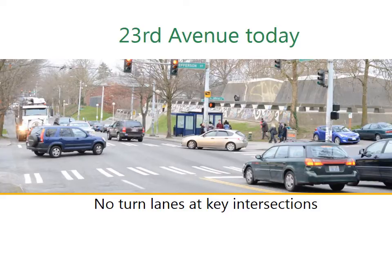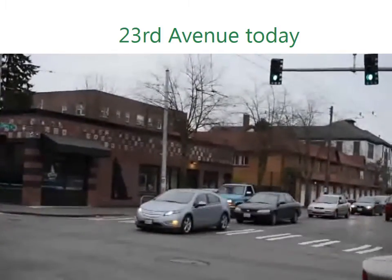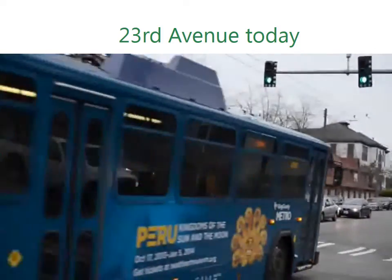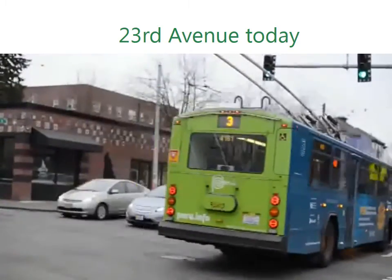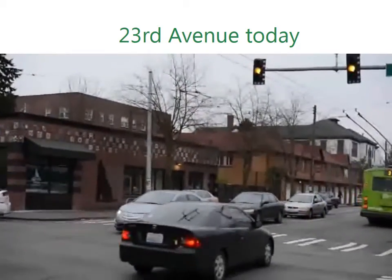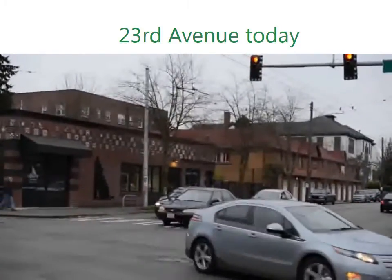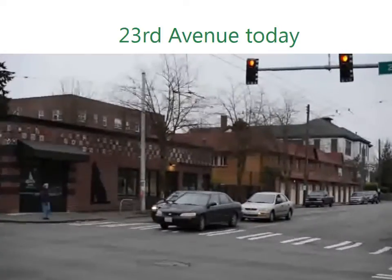Let me show you. Swerving around a turning vehicle in the left lane slows down the flow of traffic. In this video, a turning car backs up traffic and causes drivers waiting in line to swerve to change lanes. Making the turn through the red light also causes delays for other drivers. And when the light turns, drivers block crosswalks for people crossing the street.